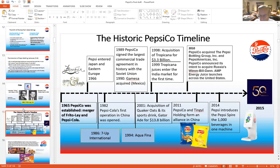and so on. You can see the acquisition of Tropicana for a big number, $3.3 billion in 1998. And that product was then taken to India in 1999. You can see that in 2001, PepsiCo bought Quaker Oats for $13.8 billion. Why such a large price for an oatmeal company? And the answer is that oatmeal company owned Gatorade.